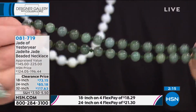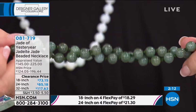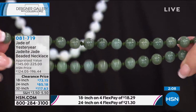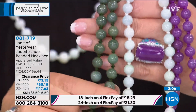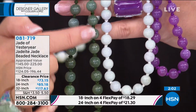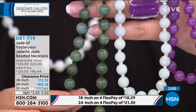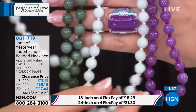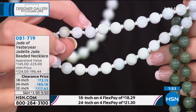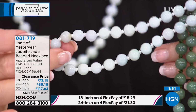So if you want that blue water green out of Burma, I have 150 only. I think that's what Jared told me. 140 only in that gorgeous green. That's all natural. It is stunning. Notice it almost looks wet. It's so highly polished and beautiful. There's the white. The white is the softest green with hints of lavender. You can almost see that, can't you? The little tiny hints of lavender.